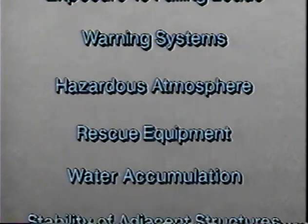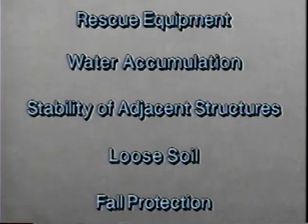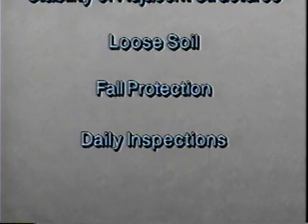Utilities, surface encumbrances, access and egress, traffic, falling loads, warning systems, hazardous atmospheres, rescue equipment, water accumulation, stability of adjacent structures, loose soil, fall protection, daily inspections. Well, this is what we have to follow before we dig and watch when we're down in it. Seems pretty complete, and you're right. It's got me thinking about a lot more before we just go in and dig.